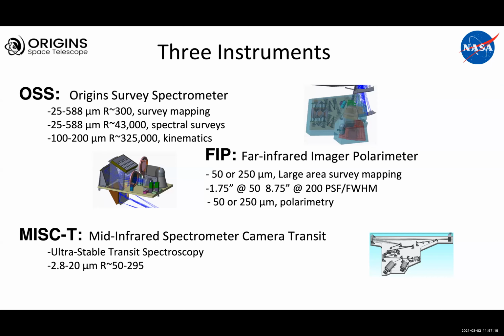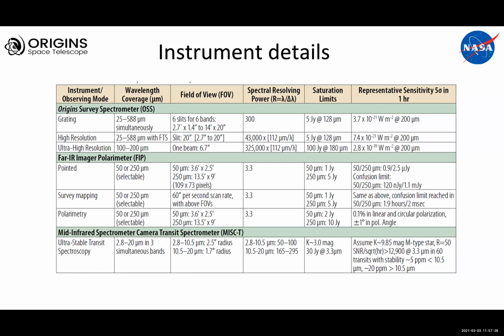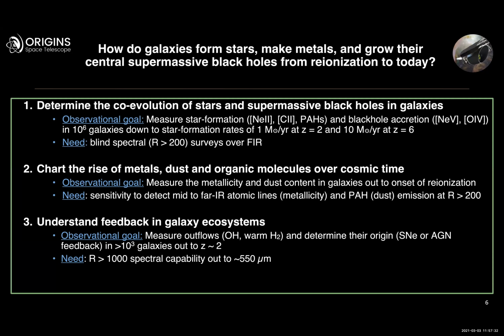It'll cover a big area, and it's really a mapping telescope. It's really designed for mapping. Has very fast mapping speed. Just basics about some of the instruments here. It's not that important to know that in detail.